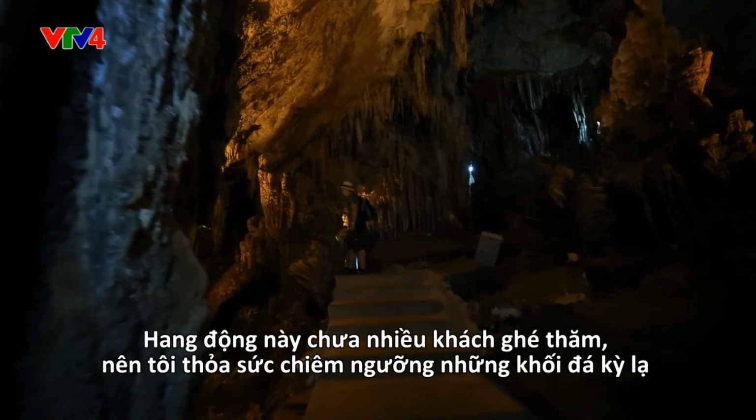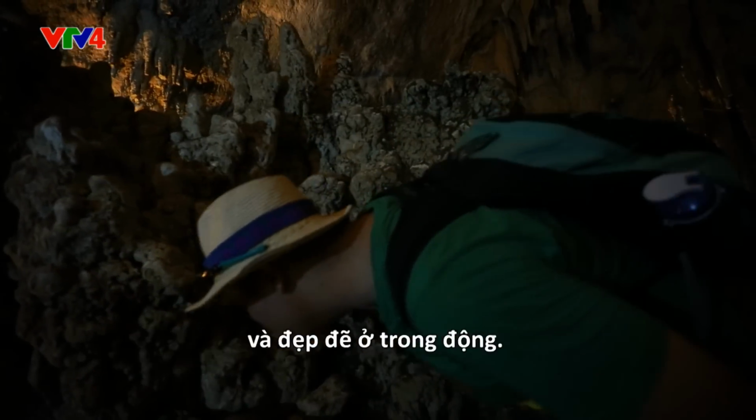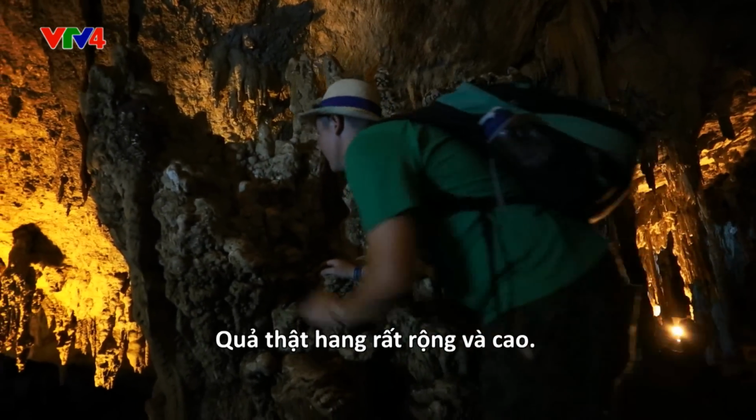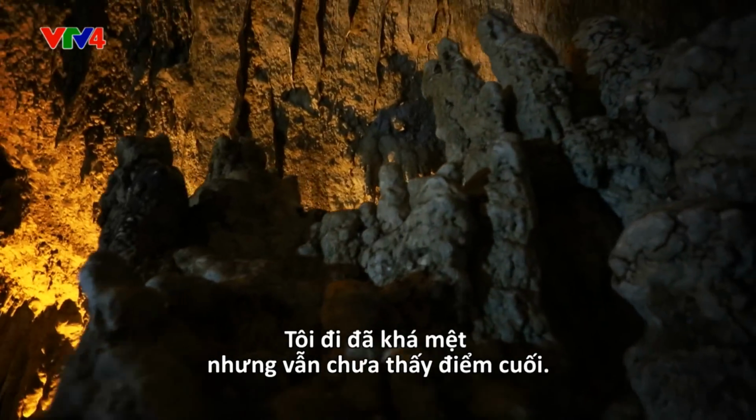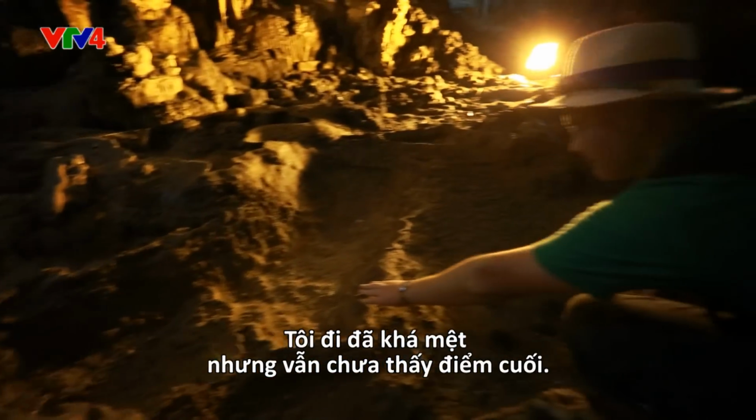Few tourists visit this cave, so I can take time to admire the beautiful stalactites. This cave is pretty big and stretches on quite a way. I've been walking for a long time, but I still haven't reached the end.